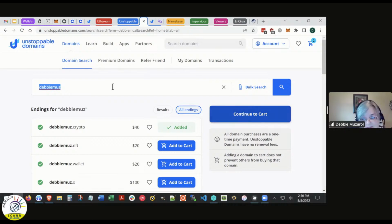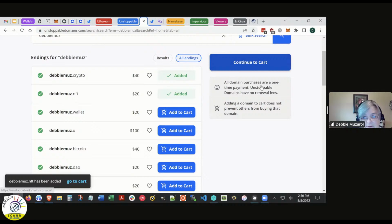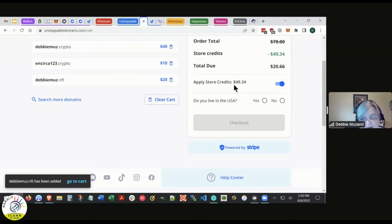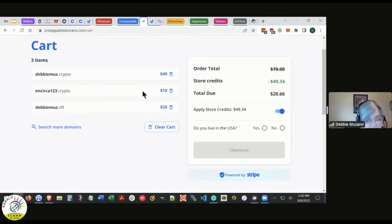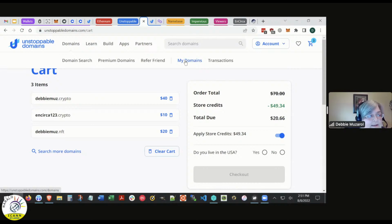And all you do is add it to your cart and check out, and you can check out with dollars or store credits if you have them. So in that sense, it's easier than .eth because you don't really need to register. You don't really need a wallet. However, once you've registered it, you do need a wallet.